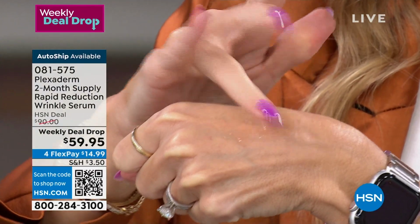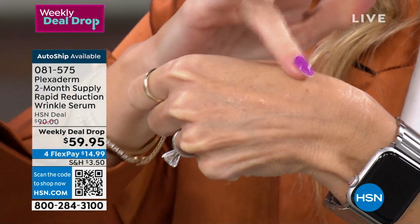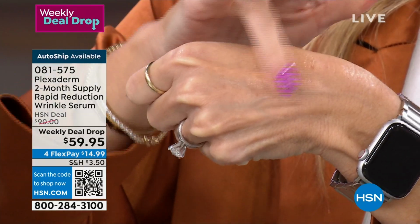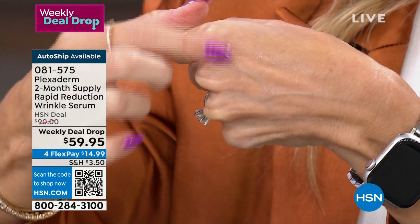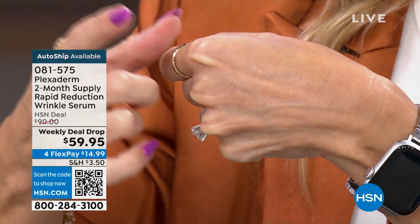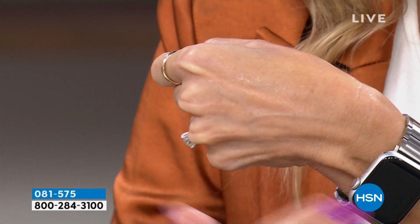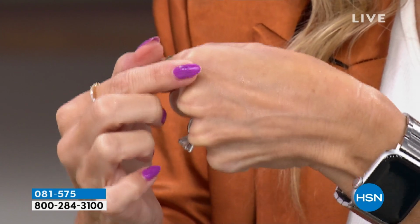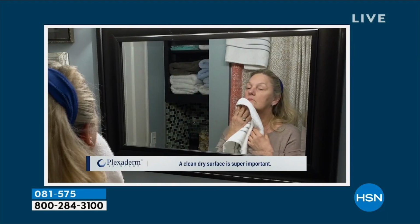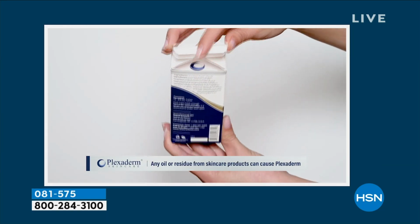As soon as you tap it in and get it to the areas of concern, that could be your 11 lines, that could be your crow's feet, that could be nose to mouth lines, that could quite frankly be your entire face. You'll notice it goes completely invisible. It is clear and undetectable. Wait the 10 minutes, you'll get the maximum results for that all day tightening, firming, smoother, no more bags underneath the eyes appearance, and you just look incredible.